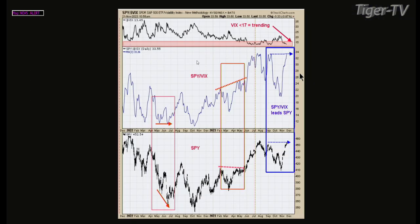But if you flip to page two, I have it. The SPX VIX ratio, and it's a really good sign. It's the second one down from the top. The only reason I do that is because it kind of mirrors the direction of the S&Ps. Normally if the VIX is up, the S&Ps are down, and if the VIX is down, the S&Ps are up. So I did the SPX VIX ratio to kind of see what's going on.